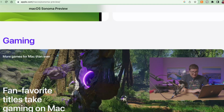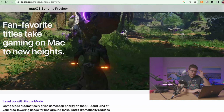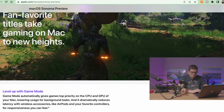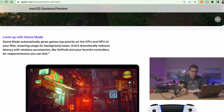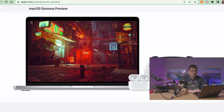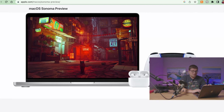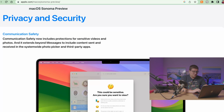The only last thing here to note about the new macOS is that they actually took a tiny bit of time and talked about gaming. So they're introducing game mode, which will automatically give games priority on the CPU and GPU of your Mac, lowering usage for background tasks and dramatically reducing latency with wireless accessories like AirPods and your favorite controllers, for responsiveness you can feel. So it looks like you can pair PlayStation controllers to your Mac, and I think they just did that because of their Bluetooth, and that's about that.